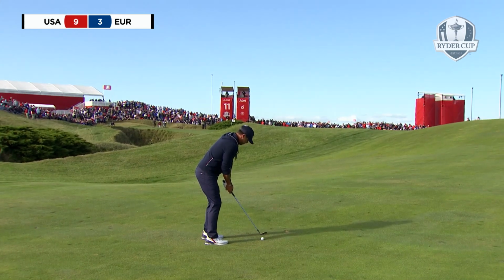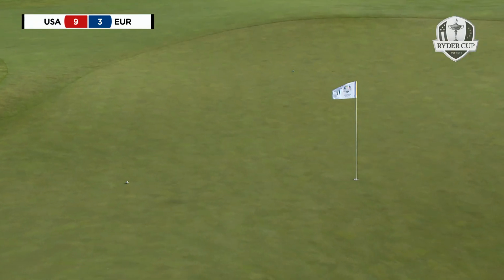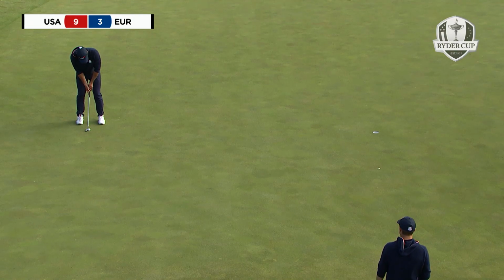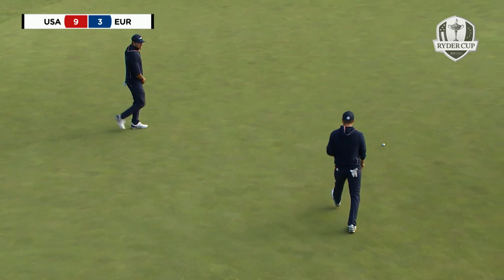Further down on that left-hand rough side, up to 11 with Koepka. Ainsby 1 down in their match with Rahman Garcia. Excuse me, at 11, just to win the hole. Very nearly tied the match.